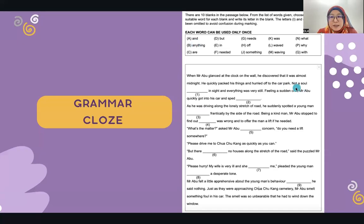For example here, let's say number 1, the answer is A. Remind your child not to write the word itself, not to type the answer, but to type its letter. All right. So, for example, "feeling a sudden chill, Mr. Abu quickly got into his car and sped off." The answer is H. So your child should put H here, not "off".